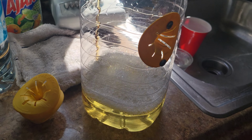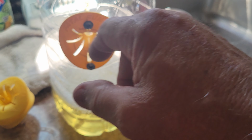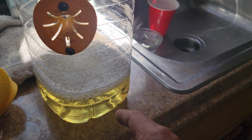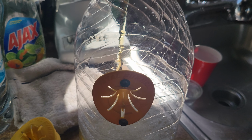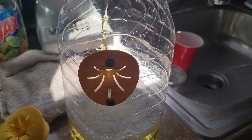So what happens is the flies fly in through here, and they get inside the bottle, and it's clear, so they swarm around inside there until they get tired, and then they fall into the water. They might also land and get stuck against the side where the honey is. The honey is pretty much what they put on flypaper.